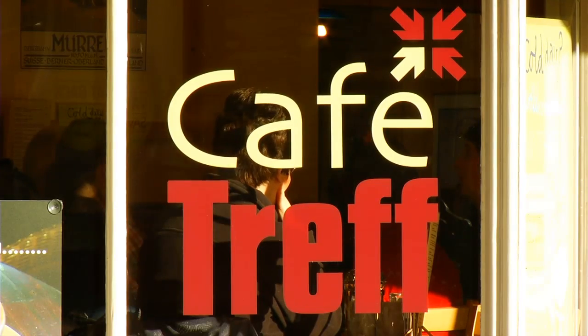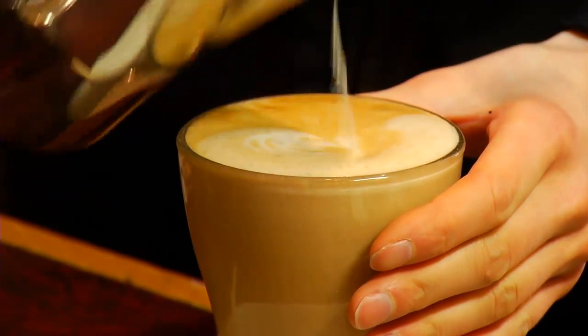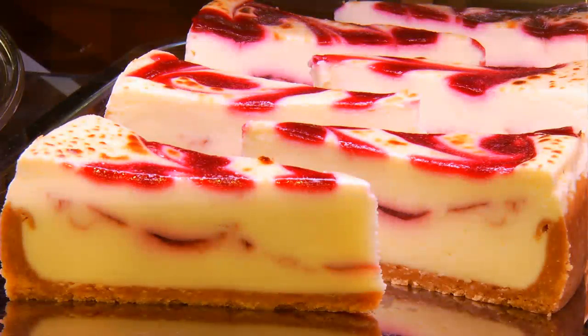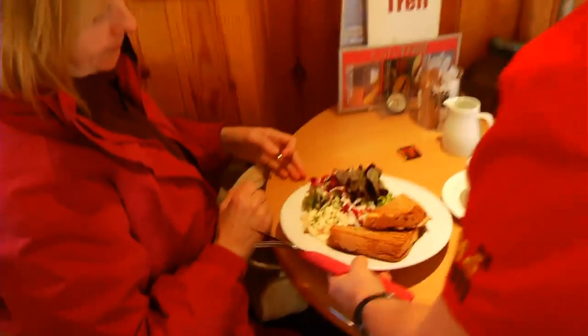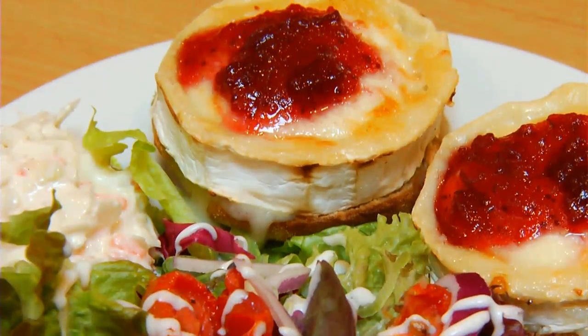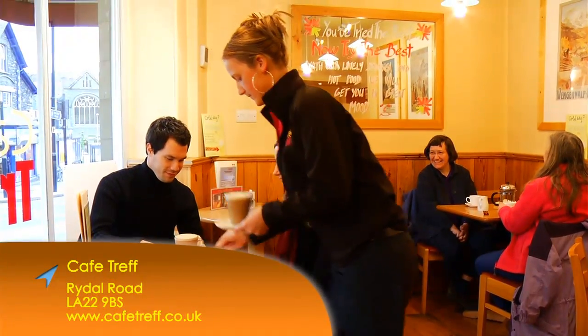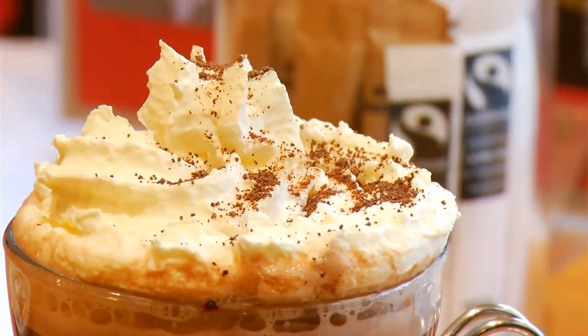So Bernie, tell us about Cafe Treff. Where did the name come from? Came from Switzerland. My husband and I spent many years in Switzerland, and we've always loved the coffee culture. It's just been fantastic, the coffee, the cakes, the food and everything, and we were really impressed with the service. It's everywhere you went within Switzerland, and we just thought, well, I'm sure we could do this in England. So that was when we decided that I would like to do a coffee shop, and the plan was to bring a little bit of Switzerland, the Swiss coffee culture, to the Lake District.